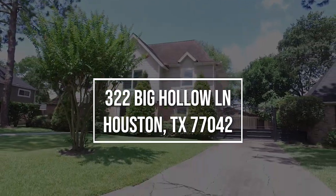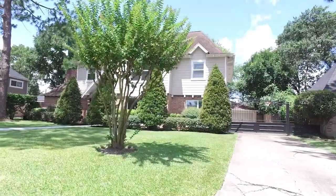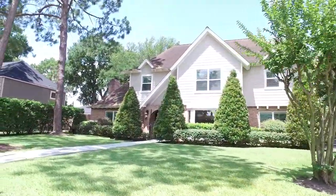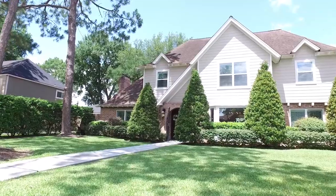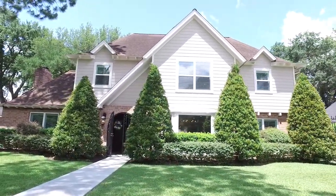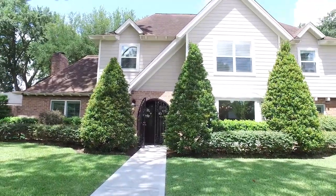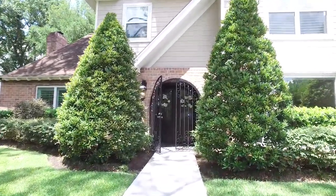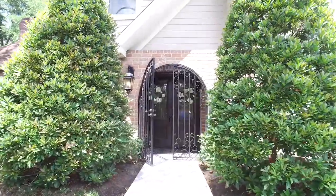Welcome to Houston, Texas, and the walkthrough video tour of this 1970 built home. Four bedrooms, two stories, two and a half bathrooms, a huge yard. Professionally landscaped and mature trees surrounding, this two-story home has a two-car garage that's detached, a nice entryway. You're going to fall in love with everything you see here today.